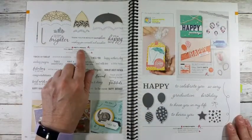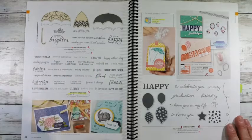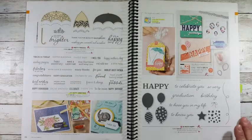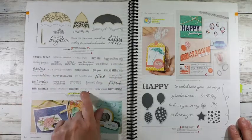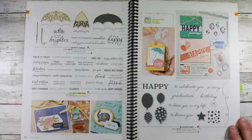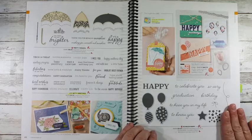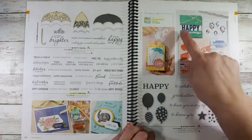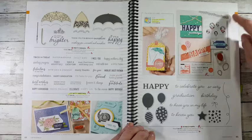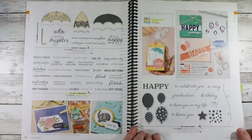Pretty Parasols is retiring, as well as the Umbrella Builder Punch. Remember we saw earlier the Under My Umbrella stamp set? That's retired. Itty Bitty Greetings is retiring. I love all these itty bitties. We have itty bitty greetings, itty bitty birthdays, itty bitty Christmas. They're all retiring. So Much Happy is retiring. The bundle's retiring, the dies that cut out the word happy and this little string of banners, which is kind of sad because that's a cute little banner, and the balloons, that's retiring.